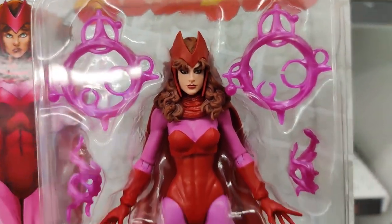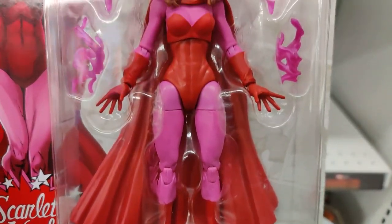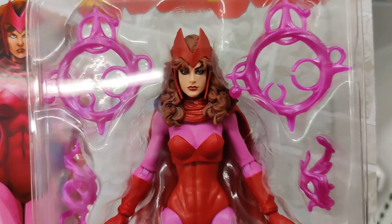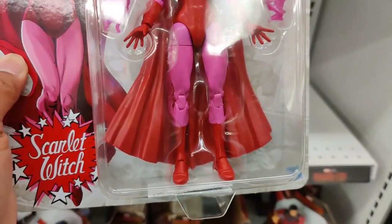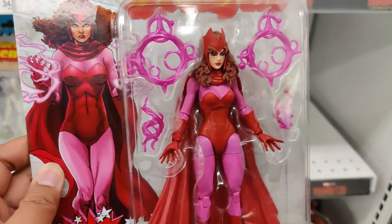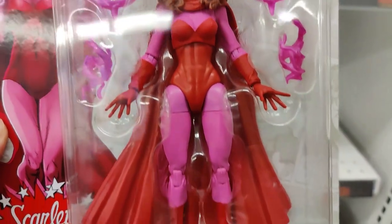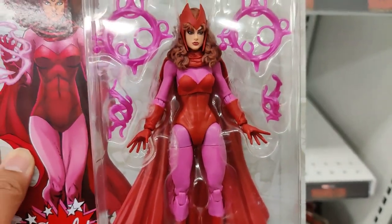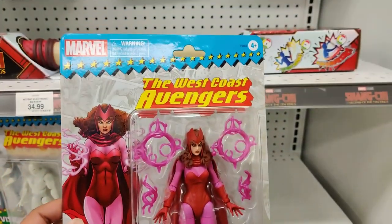Incredible. Now, this is pretty much the exact same sculpt she had in the All in the Family 3-pack. But they did change the facial sculpt just a little bit, and I think that's about it. I think there might be some small differences with the pink on her outfit. I think it's a little bit different, but that's about it. Still, she looks great. Awesome stuff.